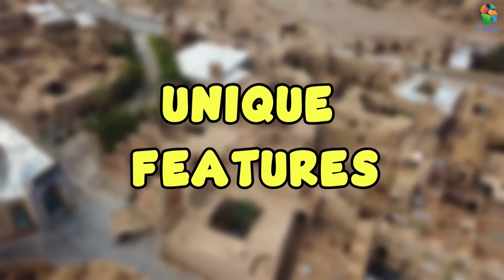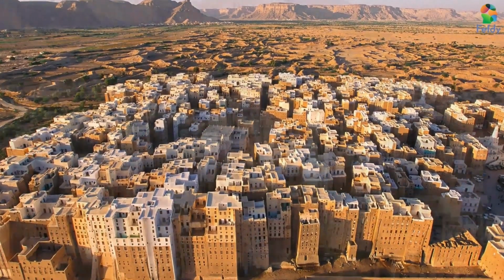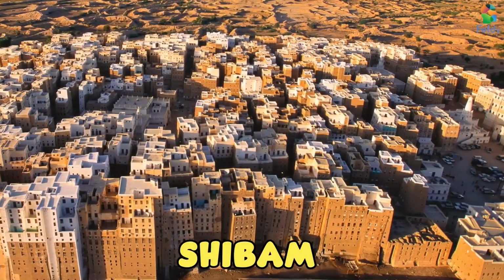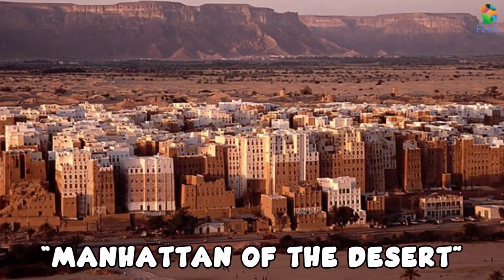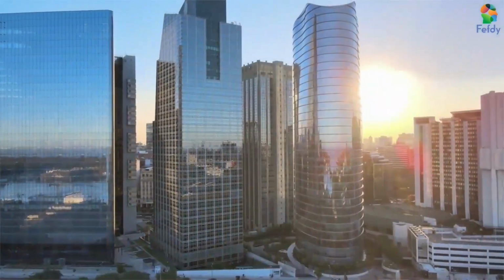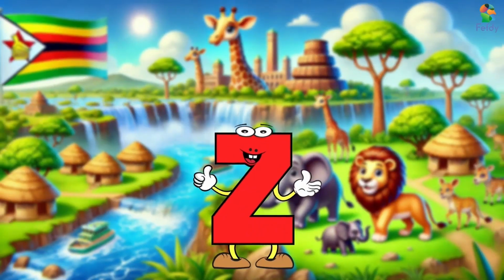Unique features. Yemen is famous for its old buildings made of mud bricks. Shibam, a city in Yemen, is called the Manhattan of the desert because its tall mud brick buildings look like skyscrapers. Z. Z for Zimbabwe.